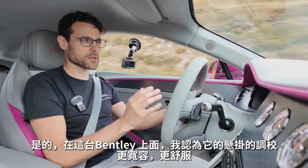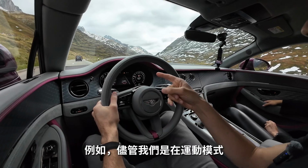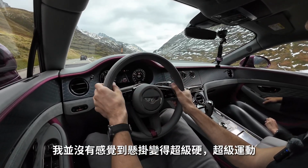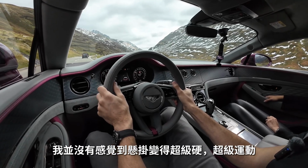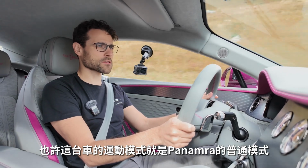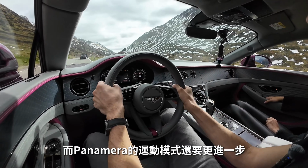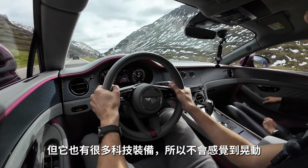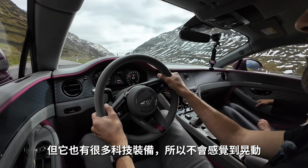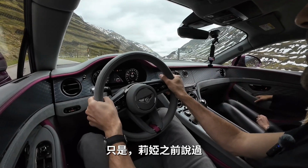Yes, I think the suspension tune, we also feel it, is a little bit more forgiving and comfortable here in the Bentley. For example, although we are in the sport mode, I don't feel that the suspension is super stiff and sporty. Probably the sport mode here is the normal mode in the Panamera, and the sport mode in the Panamera goes above that. But still, with these technology things, it doesn't shake at all. That's really interesting.